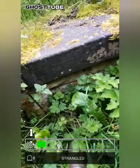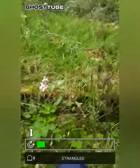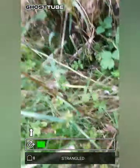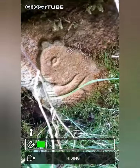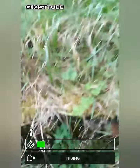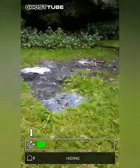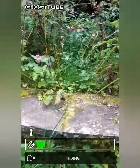Looking for more markings. Here we are. Got something here. Hiding. It was hiding, yeah, you're right. Small markings there, but I can't locate that one. Too much moss.